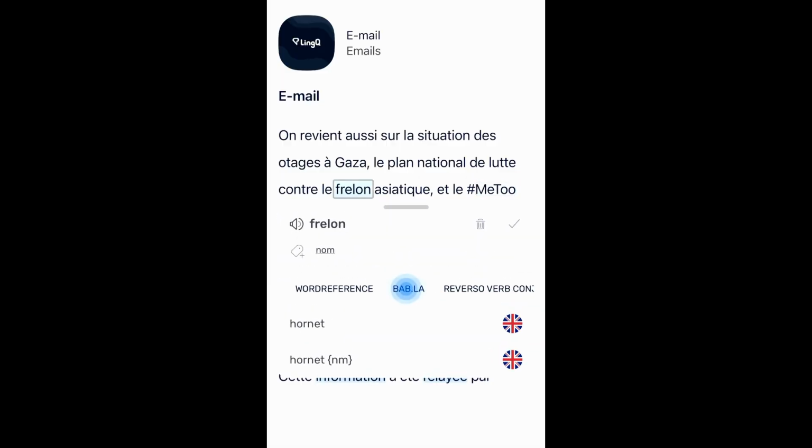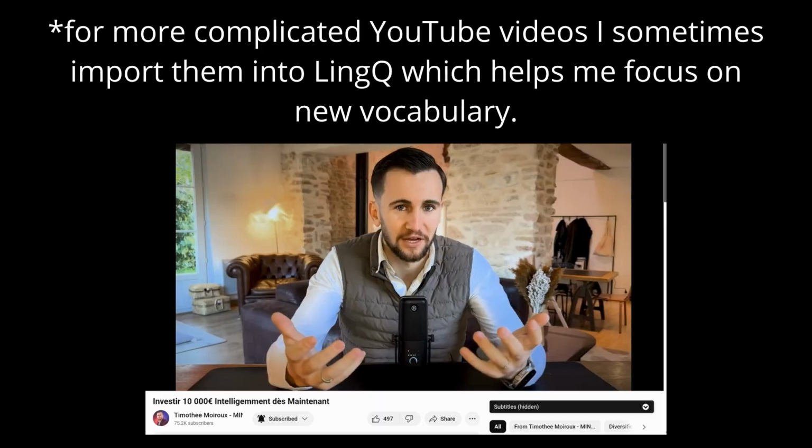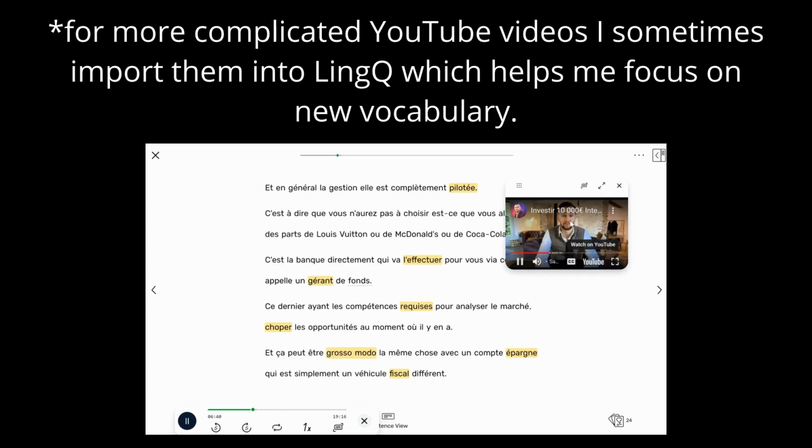I try not to translate every word the first time I'm reading a sentence I don't understand, but try to figure out what it means on my own, and then I'll go back and actually find the translation. I would say I use LingQ more for German now because most of the time with French, I am just watching YouTube videos or movies without any subtitles, so I do try not to just read.